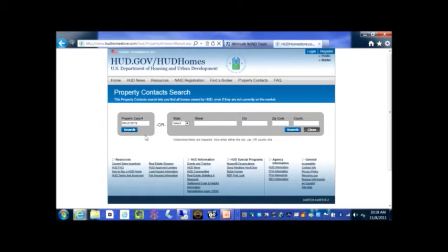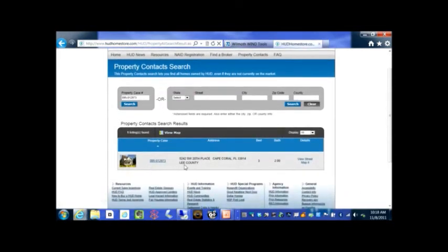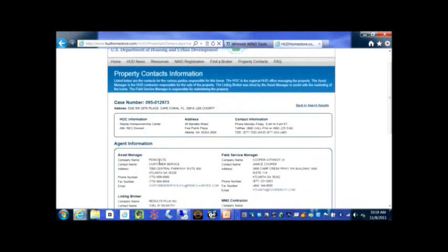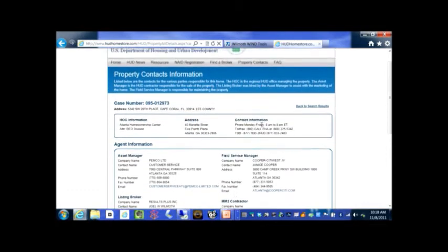The case number is always going to be best because of different conventions with regard to addresses. The addresses could change. But when I hit search here, this property now shows up, 5242 Southwest 20th Place in Cape Coral, Florida. When I click on this case number, all I'm going to find are the contacts for the property. But the key here is that by showing up on the property contacts tab, you know that the bidding is closed because it was not coming up on the home screen.